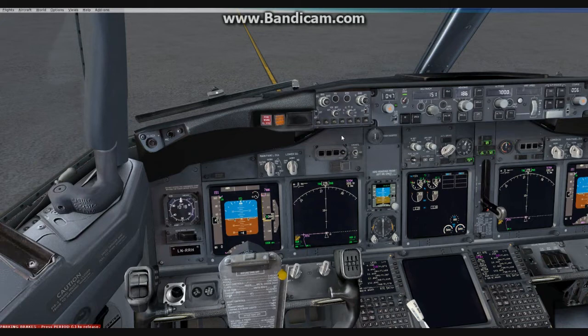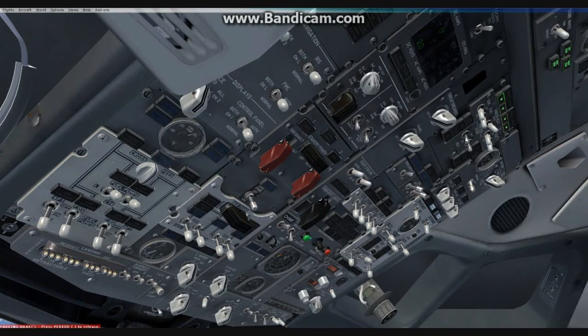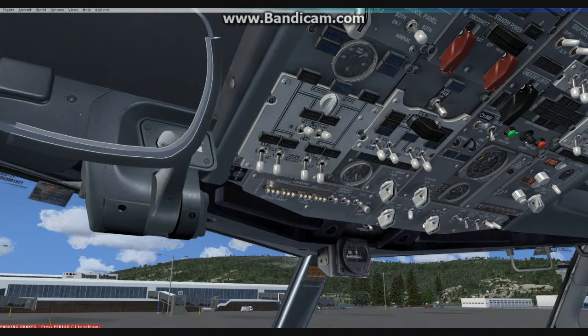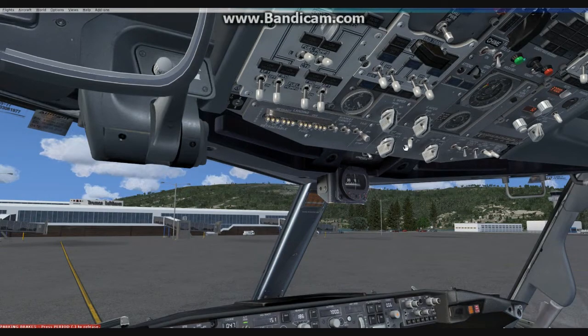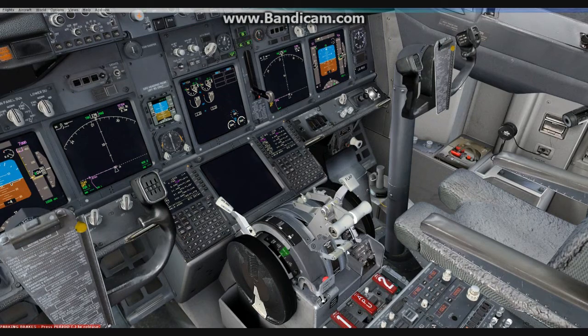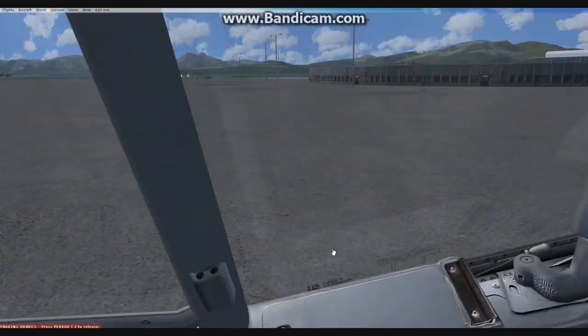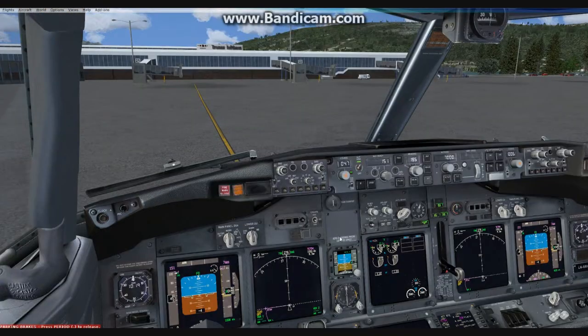Before taxi checklist. Generators. On. Probe heat. On. Anti-ice. Off. Isolation valves. Auto. Engine start switches. Continuous. Recall. Checked. Brake. RTO. Engine start levers. Idle detent. Flight controls. Checked. Ground equipment. Clear. Before taxi checklist complete.